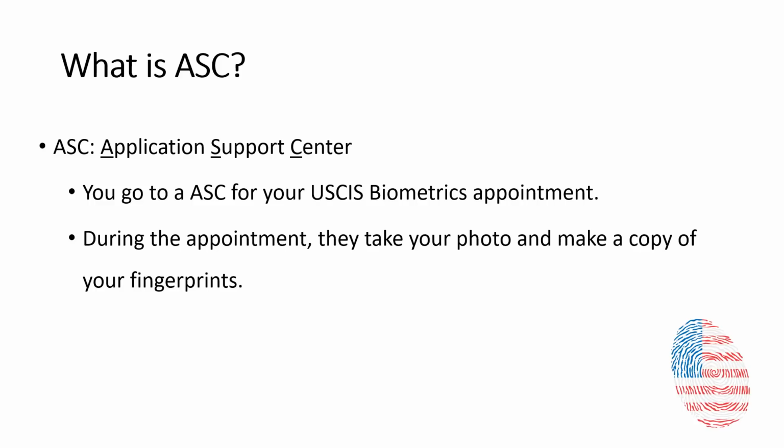What is ASC? ASC is an application support center. You go to an ASC or an application support center for your USCIS biometrics appointment. During the appointment, they take your photo and make a copy of your fingerprints.